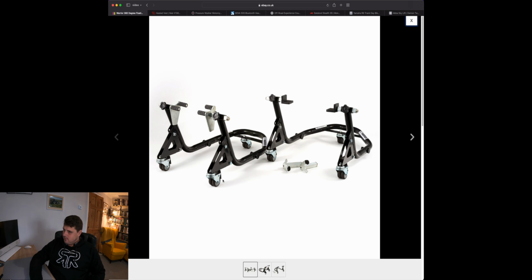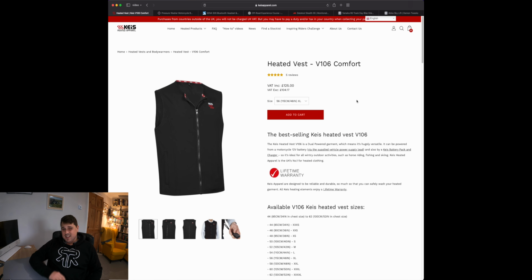I personally don't have the ones with the wheels. I've just got the standard paddock stands, but something you do need as a motorcyclist. Number 9, obviously wintertime in the UK, it does get cold. Alright, heated vest or some form of heated clothing.